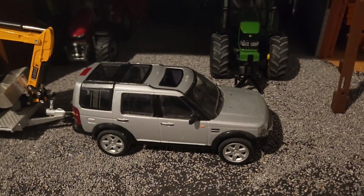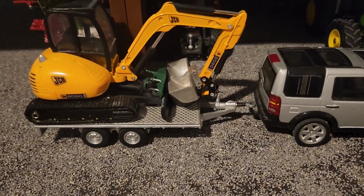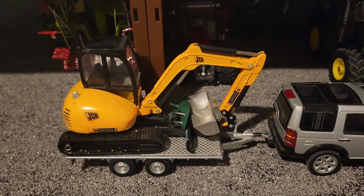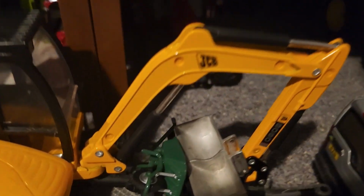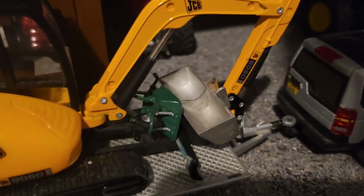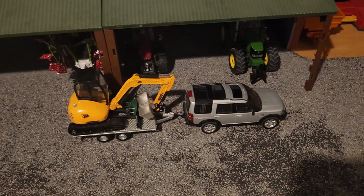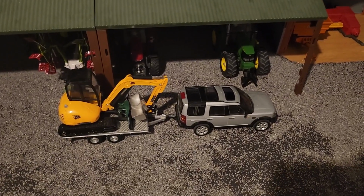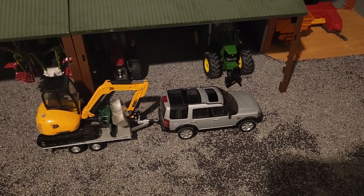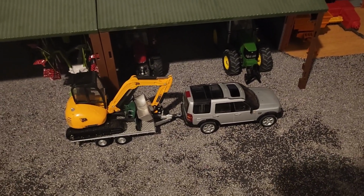Then here we have the main man himself, the farmer, in the disco on the Ife Williams slabber trailer, and the JCB mini digger is finally doing her job. So he's got the wheelbarrow there, the shovel, and the grading bucket. So he's heading to a, I don't know where it is. It's somewhere pretty close, but it's someone trying to level their garden.